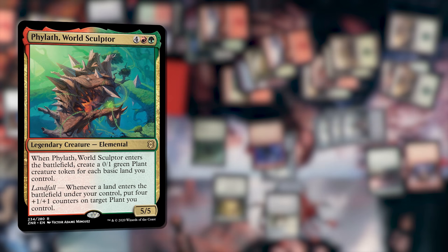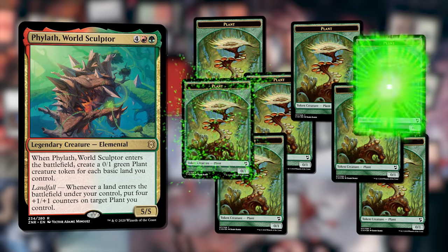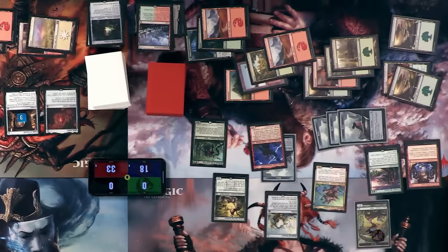World Sculptor. Plant City. There you go. So I'll draw off Zendikar Resurgent, and then we'll make 11 plant tokens because I have 11 basic lands. Jeez. Wow. That is a lot of plant tokens, Josh, but none of this stops my flying angels. The more Josh puts on his board, the more confident I'm feeling.